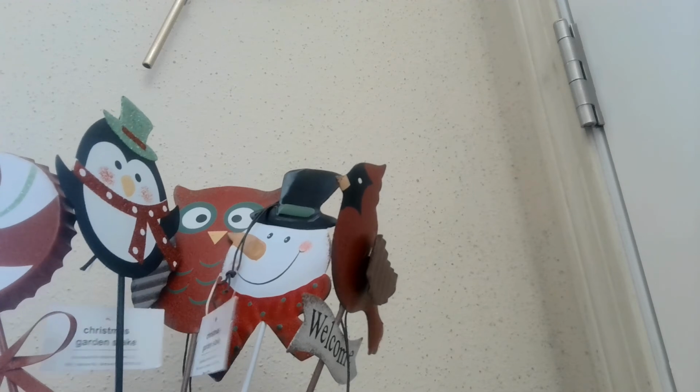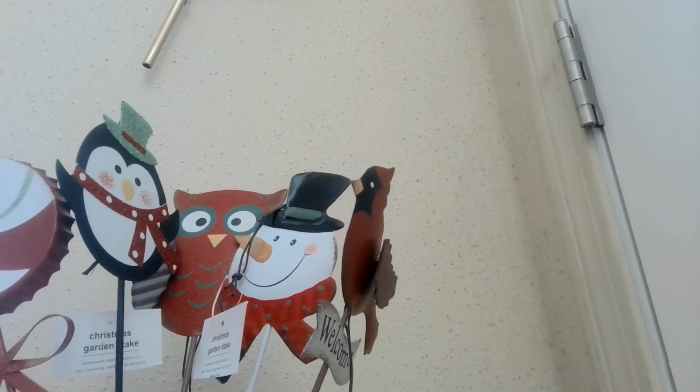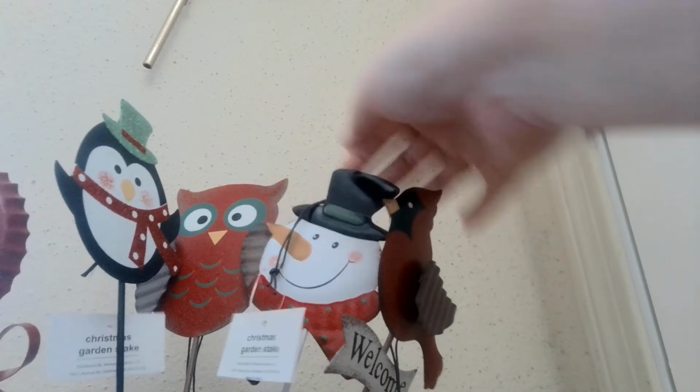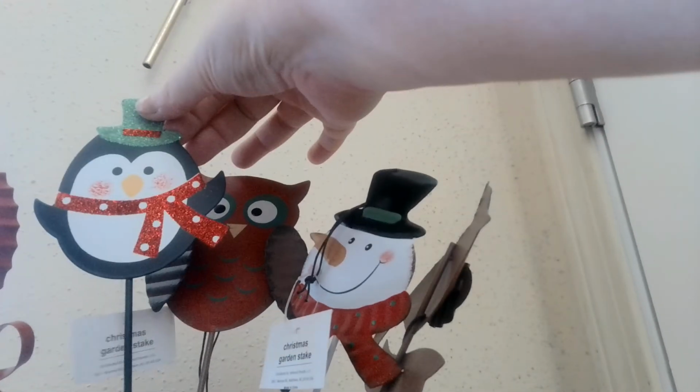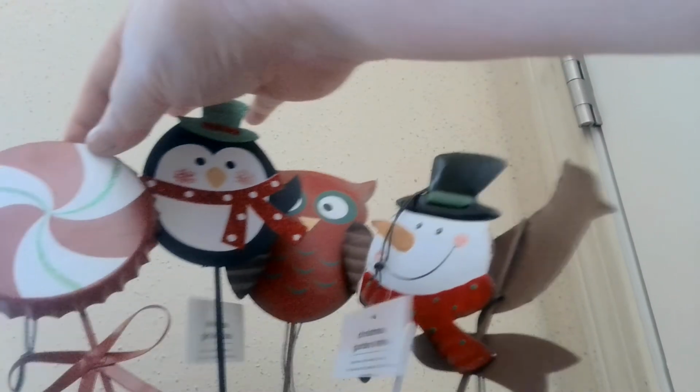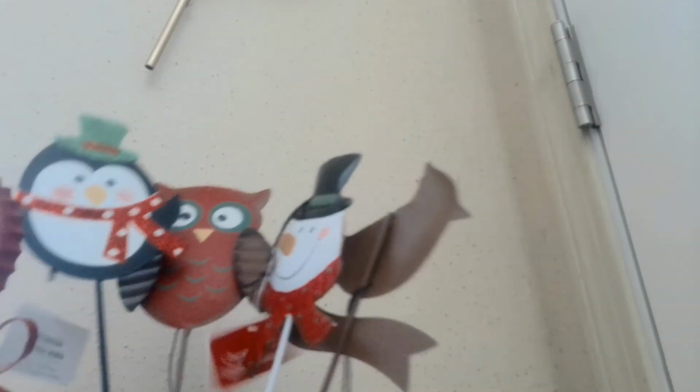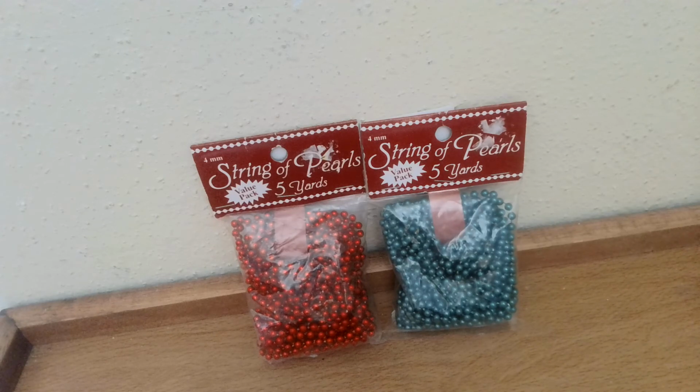Look at these beautiful plant stakes. These were bought by Tisme Laurie. We had the robin, or maybe it's a cardinal. Then we had the snowman, this cute little owl, the penguin, and the candy shape. These are all metal, and except for the robin, they are all still available. These lovely strings of pearls, which are 5 long yards, were bought by Miss Josie of Josie's Place for the bargain price of $2, and she chose both red and green, even though there were also choices in sparkling white, silver, and gold. All colors still available.